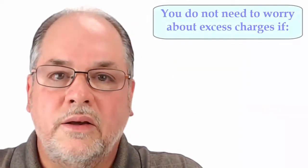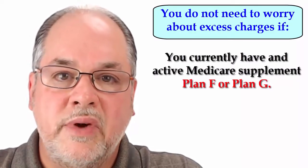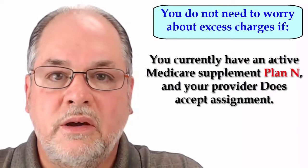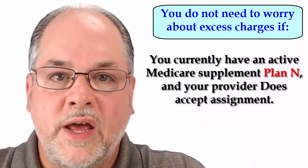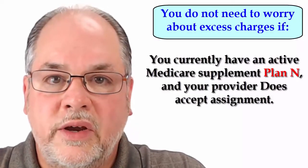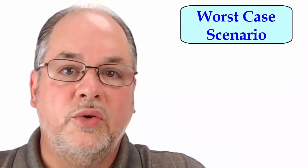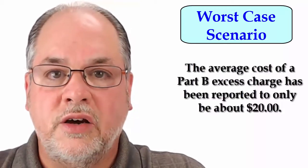If you already have a Medicare Supplement Plan F or a Medicare Supplement Plan G, your plan already pays for Part B excess charges. However, if you might be considering moving to a Plan N, the Plan N does not cover the Part B excess charges. However, it is very rare that you're going to have a situation where your Part B excess charges are not covered.